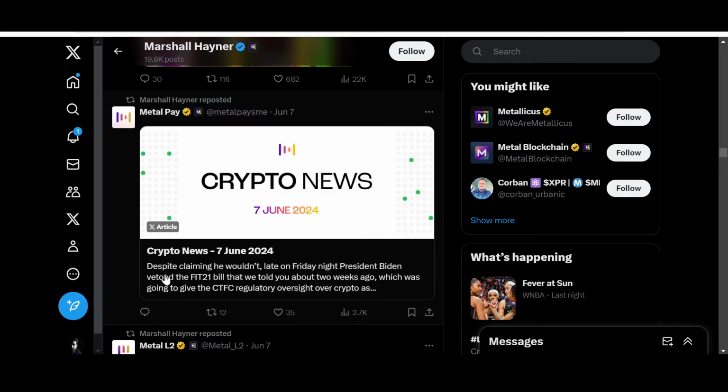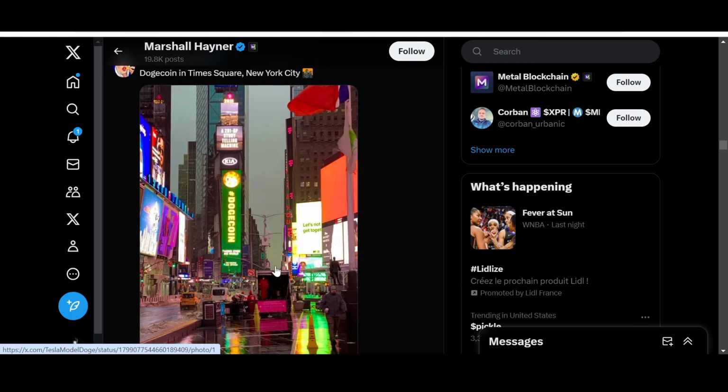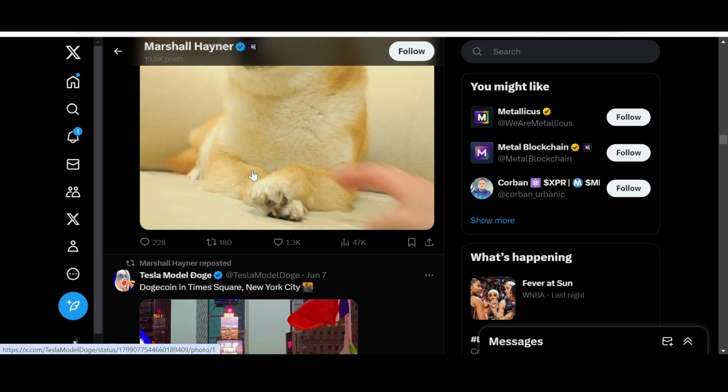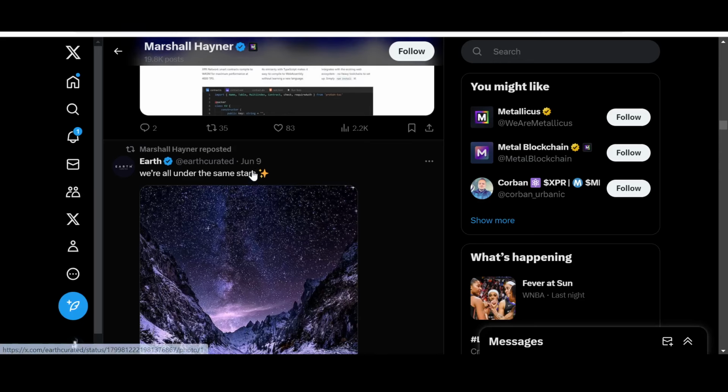So what is this? Crypto News, 7 June 2024. Despite claiming he wouldn't, late on Friday night, President Biden vetoed the FIT21 bill that we told you about 2 weeks ago, which was going to give the CFTC regulatory oversight over crypto. Okay. Dogecoin in Times Square, New York City. Dogecoin has become a brand, despite the meme frenzy. Now people know about Doge. This is true.